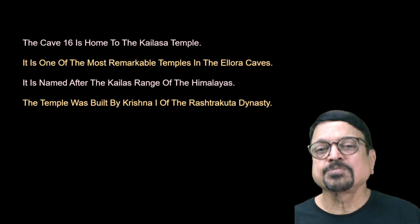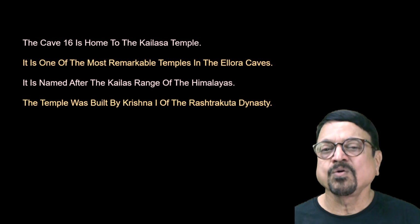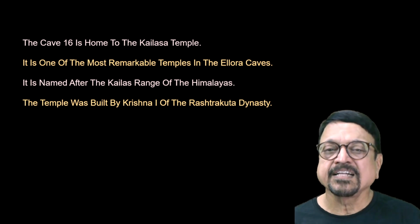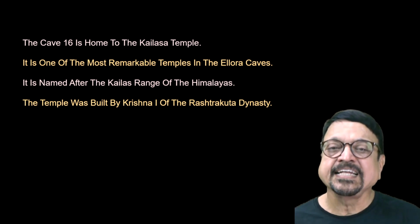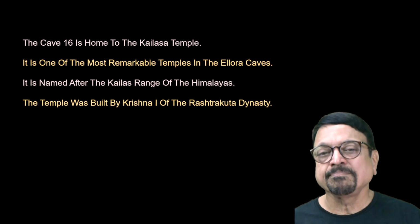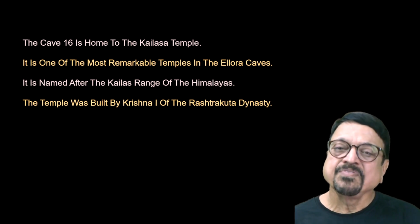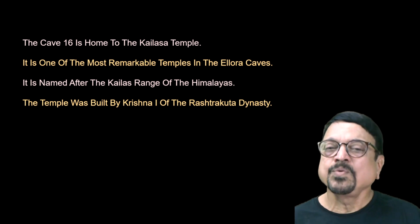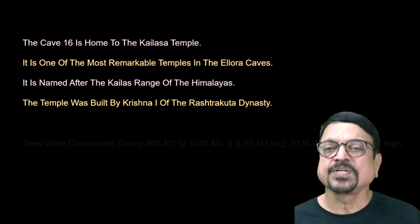Earlier the temple was painted white and they had some coating on it. Because of that the temple was looking like a temple in the snow, or the white color was making it look like Kailash Parvat, that is, the Himalayas, where you get snow on many days. Now the temple was built by Krishna I of the Rashtrakuta dynasty.